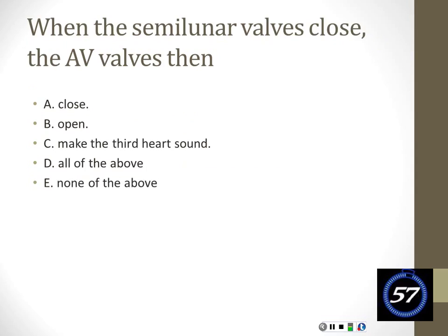All right, when the semilunar valves close, the AV valves, then what? Got to think this one through.